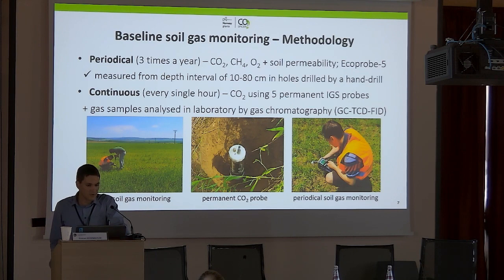The second approach is continuous monitoring. We set every single hour the monitoring using five IGS probes. By the way, I saw the same in your presentation yesterday, Stanley, so it's pretty nice that we are using the same devices. And of course, we selected several samples for gas chromatography from each campaign.